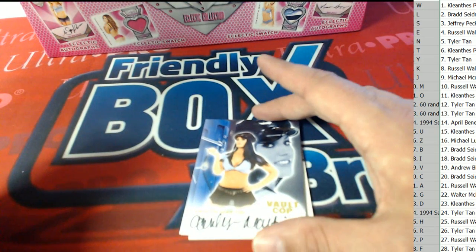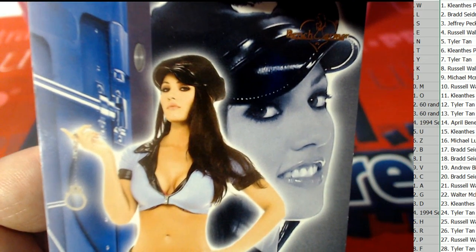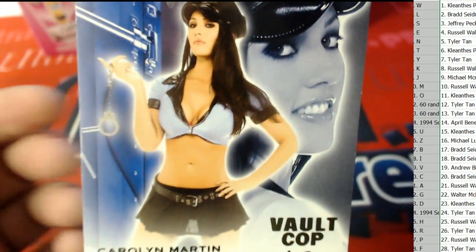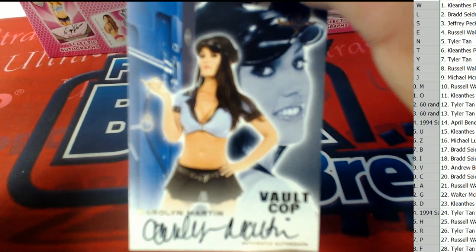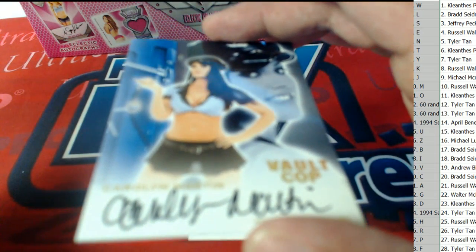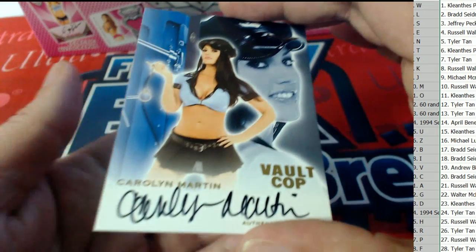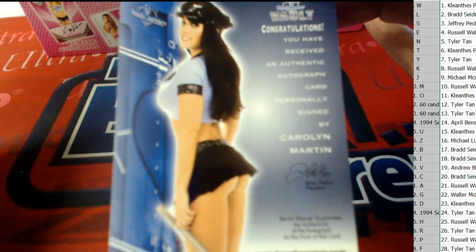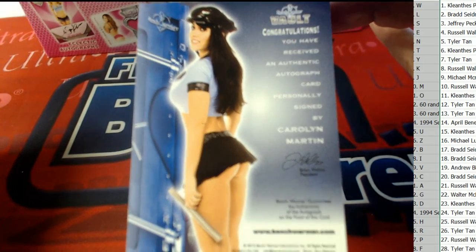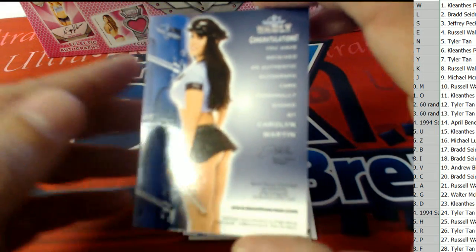All right. And next up in the break. Vault Cop Carolyn Martin autograph comes out. All right. That is letter M who pulls this one down. And that is Russ W. Way to go, Russ. Congratulations, Russ, on a terrific autograph right here.